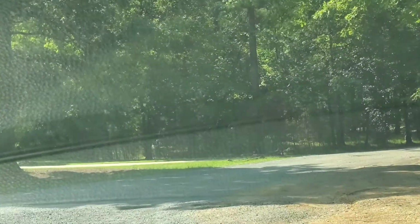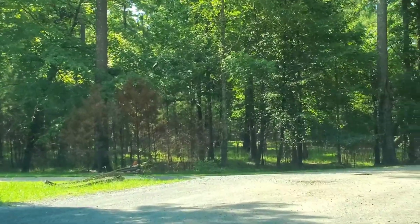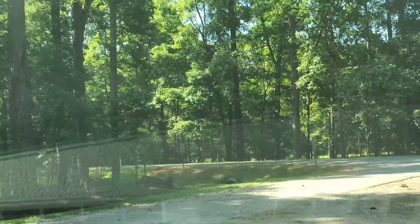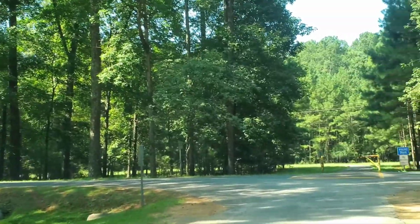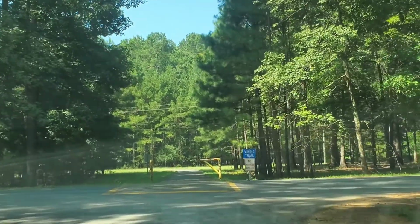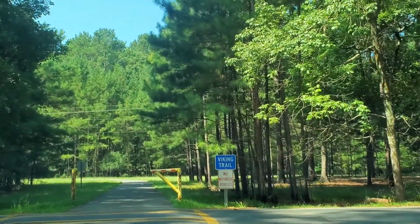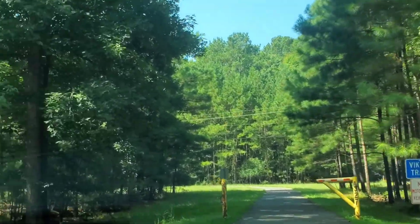It's just a short drive from here, from Berry Mountain Campus up to the main campus. So this is the Viking Trail. This is the end of the trail, or the beginning, depending. If you're starting here, this is the beginning.